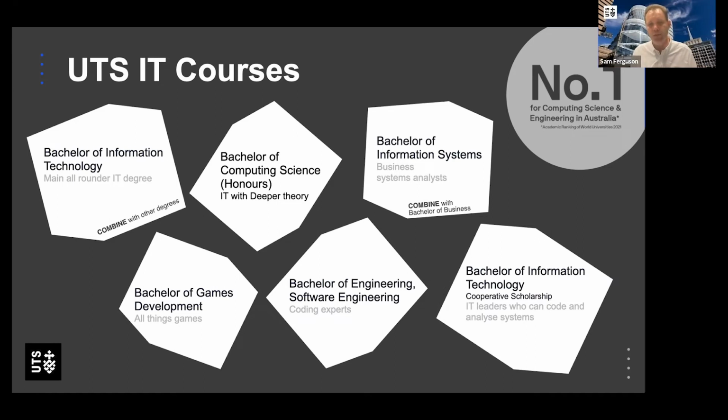Bachelor of Information Systems focuses on information systems, which are the core of these business organizations. So business systems analysts come out of the Bachelor of IS, and it can be combined with Bachelor of Business. Bachelor of Science in Games Development is about games, and a lot of the students that take that also get a strong IT foundation. So they don't just do games. Games requires quite a strong IT fundamental understanding and quite strong programming as well. So you get quite a range of skills in that, and you also understand interactive media quite deeply. So although it's focused on games development, it gives you quite a range of skills.